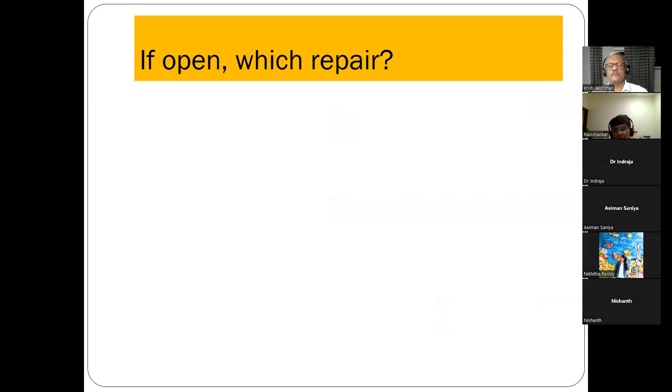Okay. So, if it is an open operation, the question arises, which is the preferred operation? Indraja. Sir, better is likely stent, sir. Is there an option? We can do Bassini also, sir.